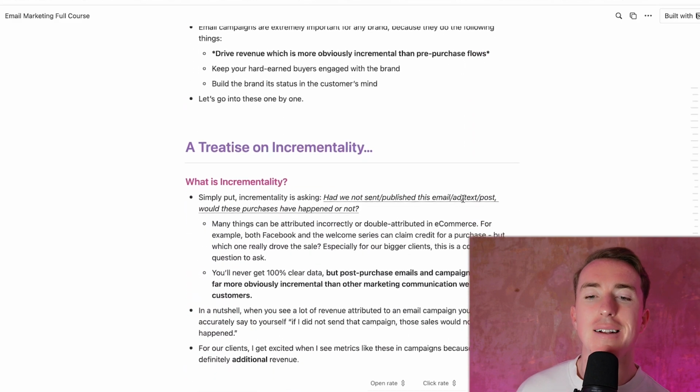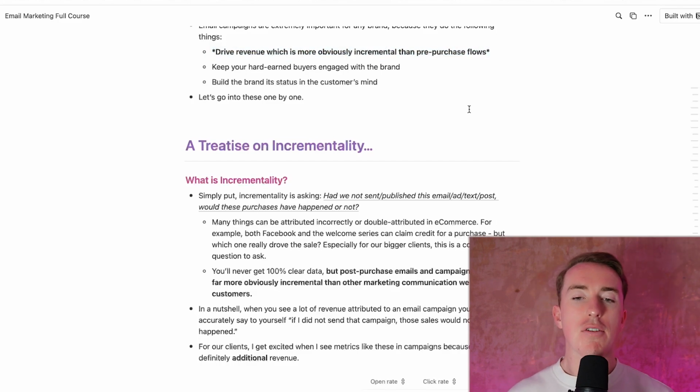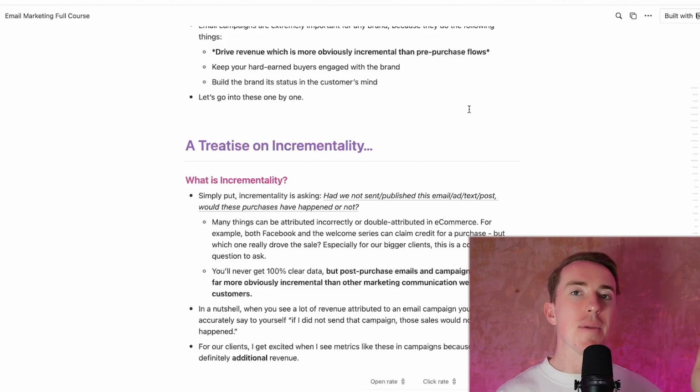So incrementality. What is incrementality, as we have shown up here? Incrementality is asking, had we not sent or published this email, this ad, this text, this post, would these purchases have happened or not? We can fairly well say that with campaigns, had we not made that send, those purchases would not have happened.